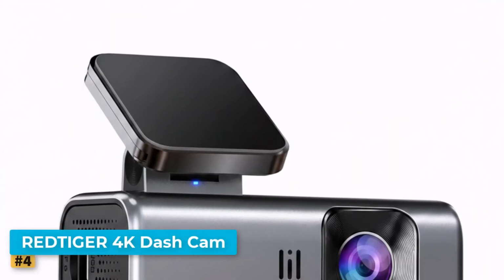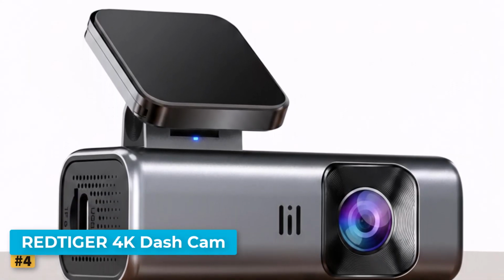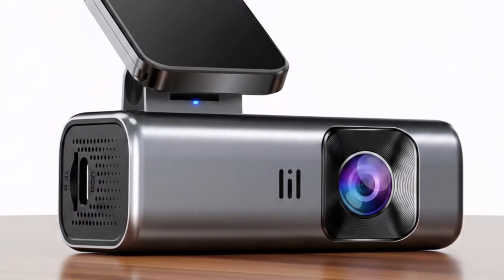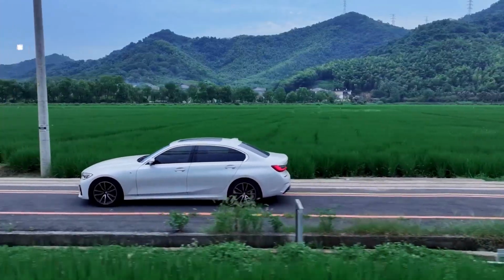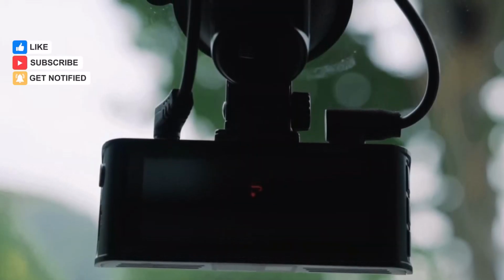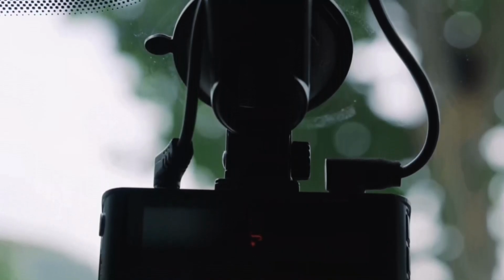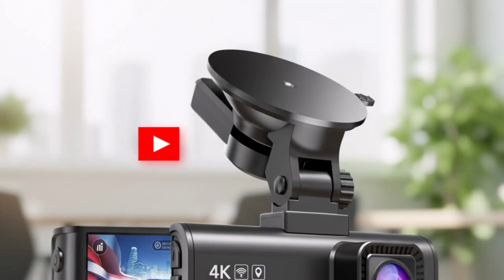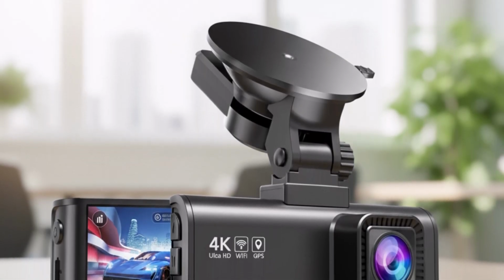4. REDTIGER 4K Dash Cam Front Rear F7NP. The REDTIGER 4K Dash Cam Front Rear records clear 4K video from the front and good quality video from the rear. It helps you see cars, road signs, and small details during your drive. A free memory card is included in the box, so you can start using it right away without buying anything extra. This dash cam uses a Starvis 2 sensor, which makes night videos brighter and easier to see. It works well in dark areas and low light. The wide-angle lens shows more of the road, helping you capture more around your car.